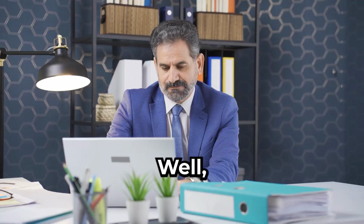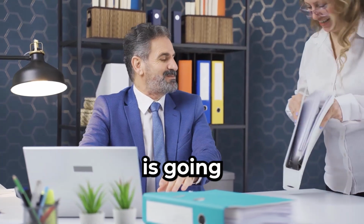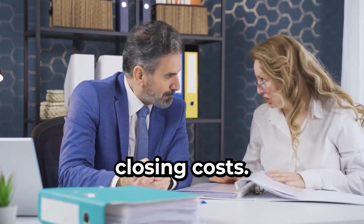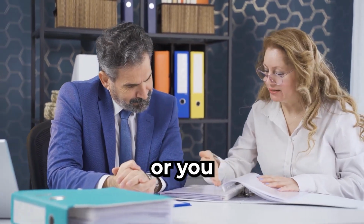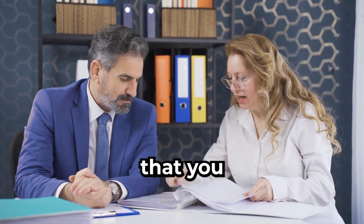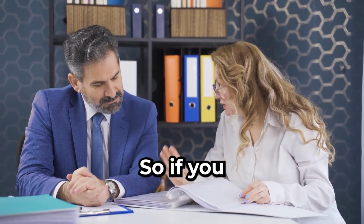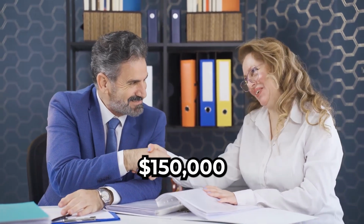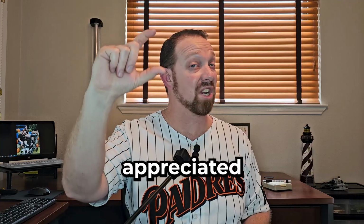What's that mean, right? Well, what it means is that California Dream for All is going to give you a fixed percentage you can use towards your down payment or your closing costs. And then later on down the line, when you sell or you refinance, you repay the original loan, but then you're also going to give them a share of the equity that you've gained in the property since you purchased it. So if you purchase at $600,000 and you sell at $750,000, you're going to give them a percentage of that $150,000 that the home has appreciated in value.